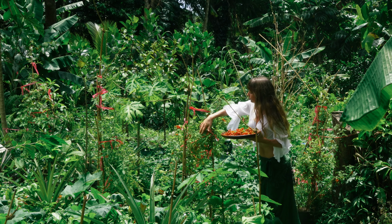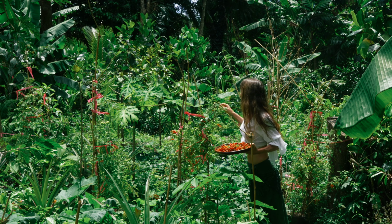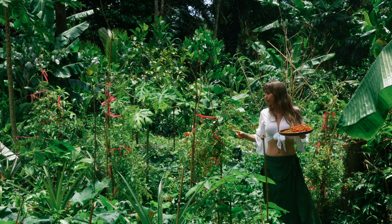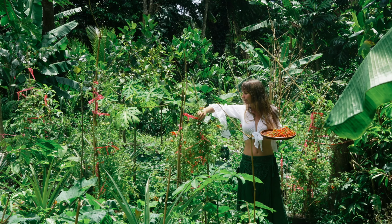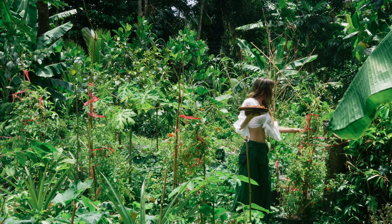The tomatoes are just going off at the moment. We can't keep up with the amount of tomatoes we have, and they're really delicious, sweet, non-acidic varieties, because I have a bit of a problem with ones that are acidic, so these ones are perfect.